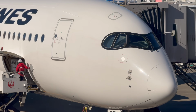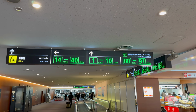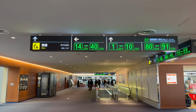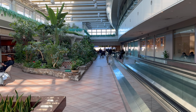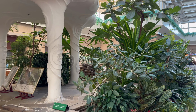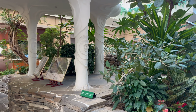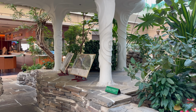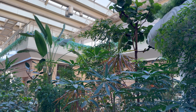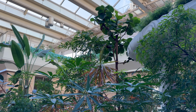Perhaps JAL could change the name to Class K, not to confuse the J with JFare Business? Just a thought. Anywho, today after walking through this garden, we're going to be flying up to Sapporo, New Chitose Airport to be exact. This route between Haneda and Sapporo is the second busiest air route on Earth, second only to Seoul Gimpo to Jeju.